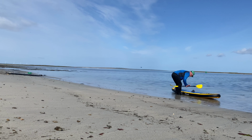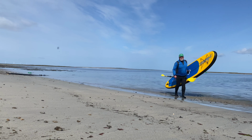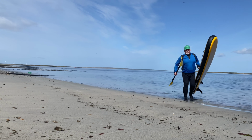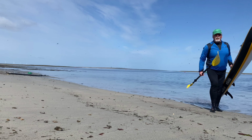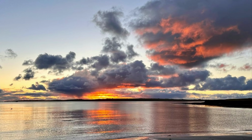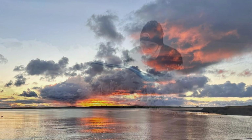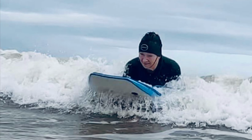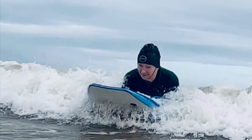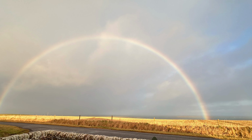That was a really great day for me, with it being so calm, quite wonderful. But Stronsay is a beautiful island in Orkney. It only has 350 residents, 2 shops, a pub, a cafe, the fish mart. The surfing is really good, and it often has some wonderful rainbows.